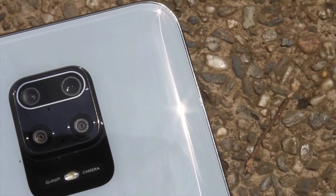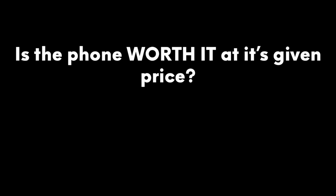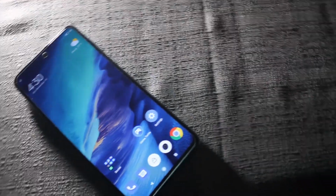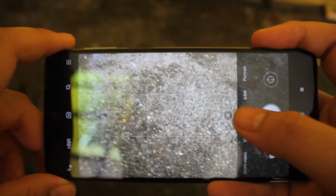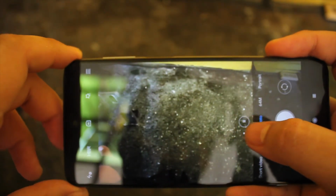And the final question I get when people are buying a phone: do the phone's specs justify its price? Well, the Redmi Note 9 Pro gives excellent specs and features for its given price point. Big screen, high-performance chipset, an ample amount of RAM for gaming and heavy use, super long battery life and fast charging, and great cameras, all for a very affordable price.